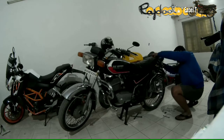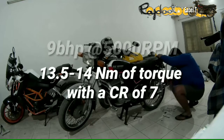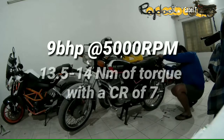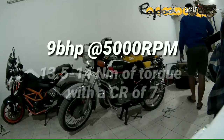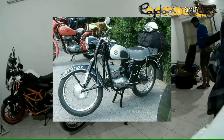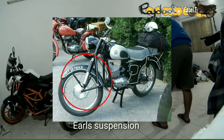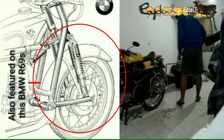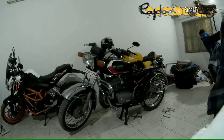In performance terms, the 173cc Rajdoot develops 9 bhp at approximately 5000 rpm and gives out a torque of around 13.7 Nm, or say approximately 14 Nm, at a compression ratio of 6.6 to 7. The 19-inch tire and the Earles suspension of the previous generation, very much similar to the SHL M11, are distinctive features of this bike. Surely it's not peppy like the RX100, but it can take more punishment than any other bike.